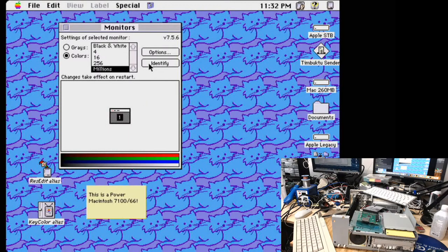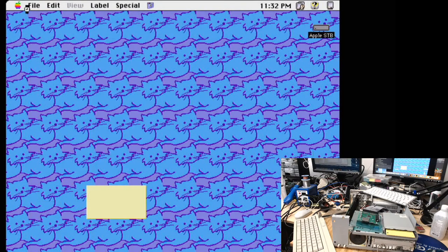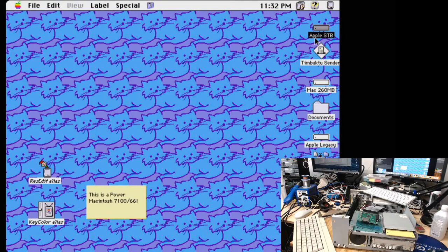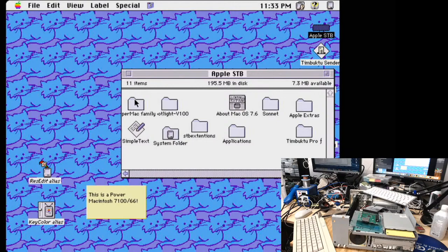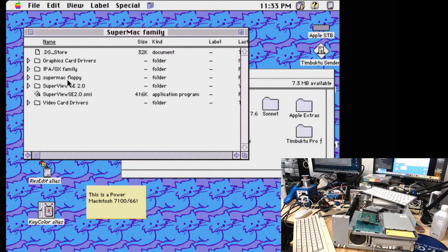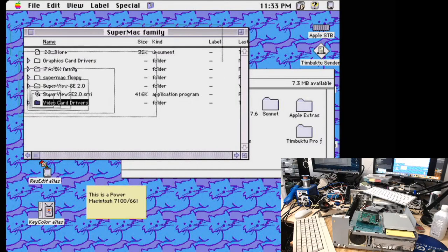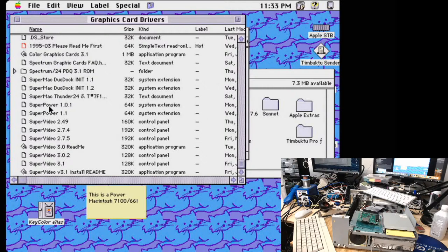All right. Well, the video card seems to work. I don't know what else to do to test it. Super View, I have no idea what that is. Video card drivers, video space. Oh, that's like a video capture card. See, this is all like capture card. That stuff is all capture card stuff.